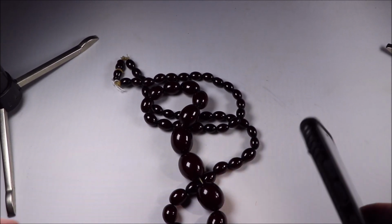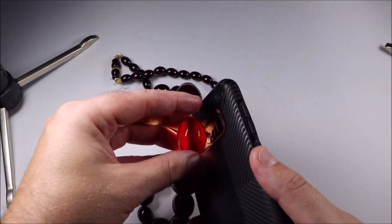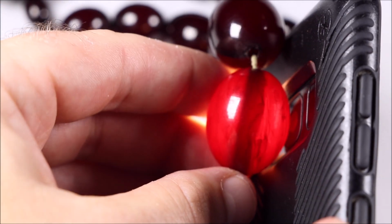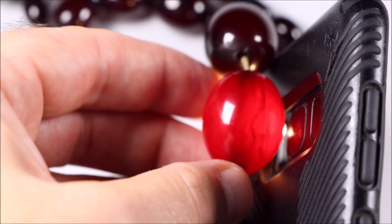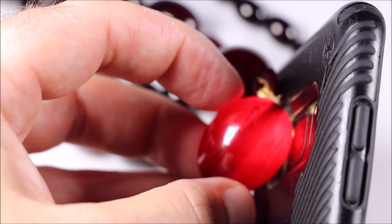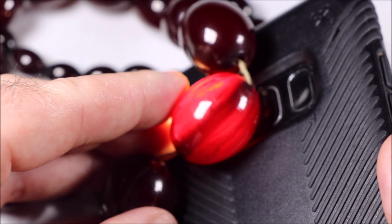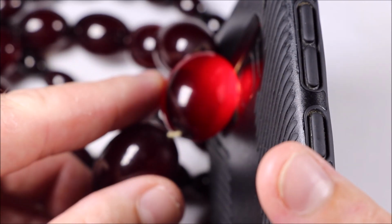So one of the reasons I know that, here's my phone and I'll put the light up to it, and you'll see people do this with jade and with other beads. You put the light up to it, let me zoom in a little bit, and see the marbling within the bead. That's something that tells me what this is. There's a lot of things that they call these. Fatcheran was what I called this in my previous video, but I guess it's also cherry red Baltic amber, and it's really old.